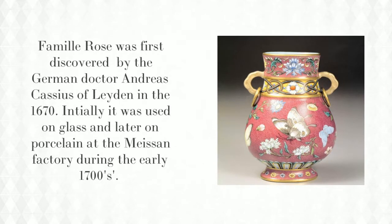What's known as Famille Rose today was initially discovered by a German doctor named Andreas Cassius. He lived in Leyden. The discovery occurred around 1670. Initially, it was used on glass and later on porcelain at the Meissen factory during the early 1700s.